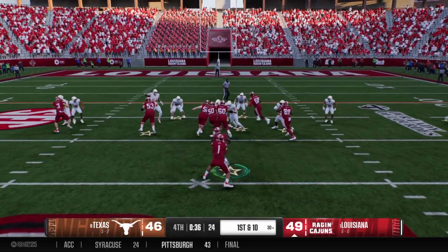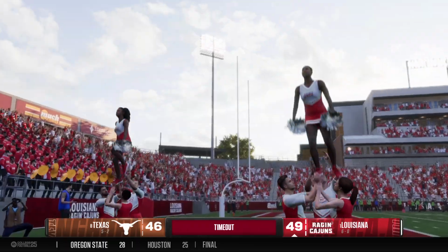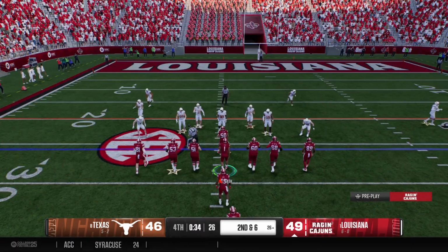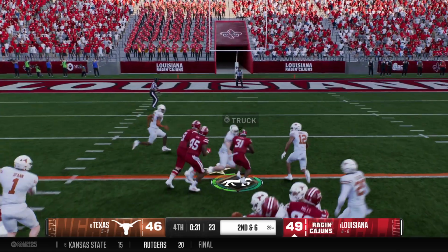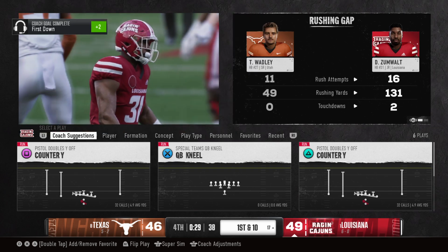On first down, they'll keep their running game churning. They pick up 4, so second down and 6 coming up. And now it's the defense that calls timeout here, trying to get organized and preserve as much clock as possible. Offense will keep it on the ground here. There's the tackle, but first down yardage.